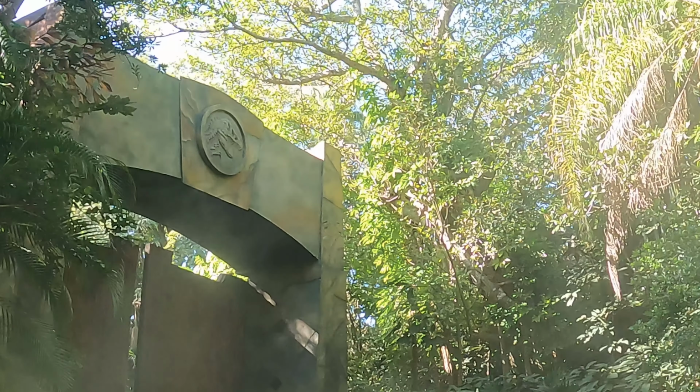So I think that will do it for over here at Universal Studios. We're gonna head back to Islands of Adventure to finish out the night. There's only a couple hours left, so we're gonna go take advantage of it.